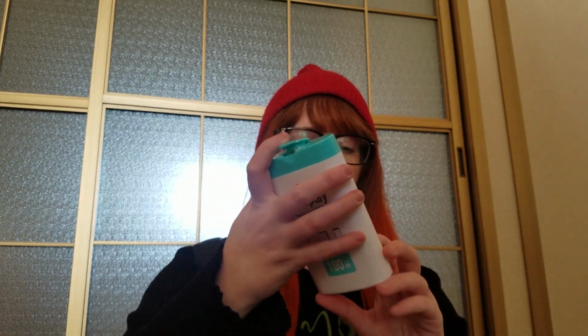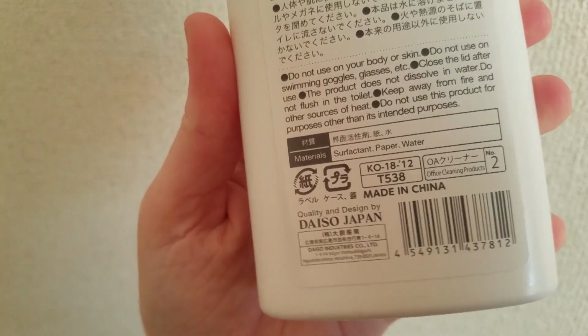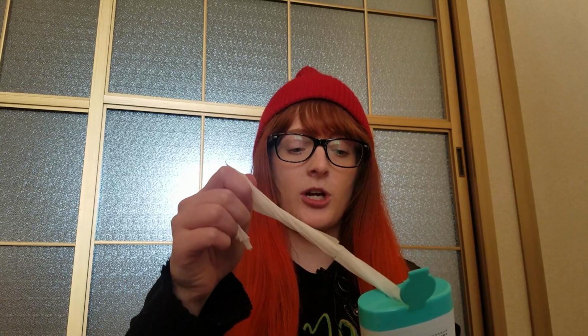I have some display screen wipes here, and on the back it says in katakana, actually, it says pura. That basically means plastic. So this container is plastic, but when you throw away the wipes, they need to go into the paper trash. So it also specifies that on here. So you can't put these two things, the bottle and the trash, in the same can.